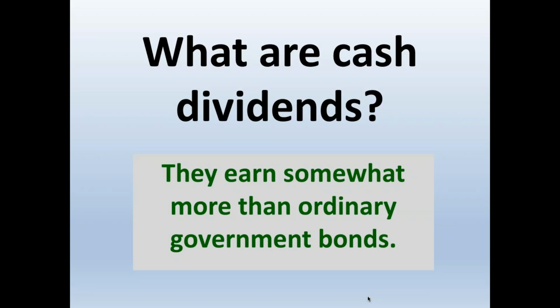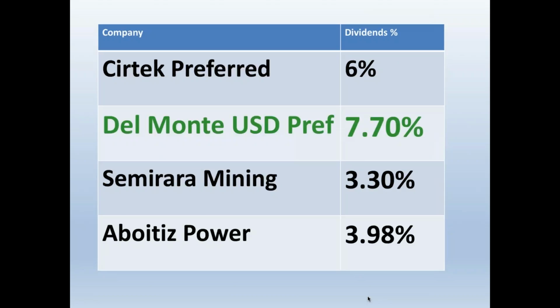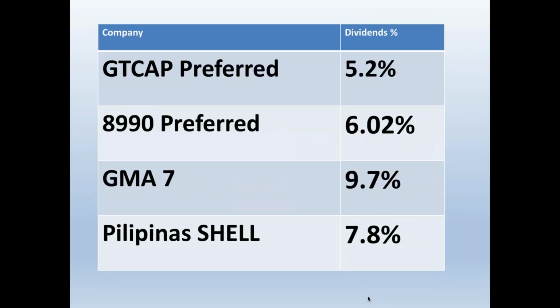Now, what are cash dividends? Well, these are gifts at the end of the year to the stockholders, which allow you to earn somewhat more than ordinary government bonds. For example, listed companies like Meralco, DM Consunji, PLDT, they give you ranging from 5 to 7% per year. That's roughly like the yield on a 10-year government bond. I think it's running between 5 and 7. Cirtec Preferred pays 6. Del Monte US Dollar Preferred pays 7.7 for your US dollars. So these are examples of the cash dividends that you would receive the moment you buy shares of these companies. They were offered at one moment in time.